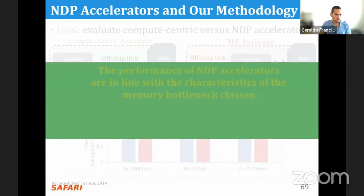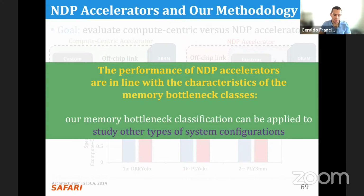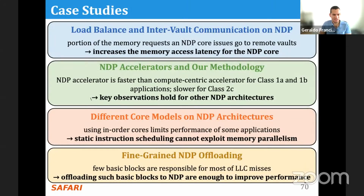Therefore, we conclude that the performance of the NDP accelerators is in line with the characteristics of the memory bottleneck classes that we previously identified. And also, it's important to say that our memory bottleneck classification can be applied to study other types of system configurations other than the general purpose cores that we use in our paper, as we demonstrate here in this case study. Again, there are many more details in each one of those case studies in our paper, which we invite you to check.